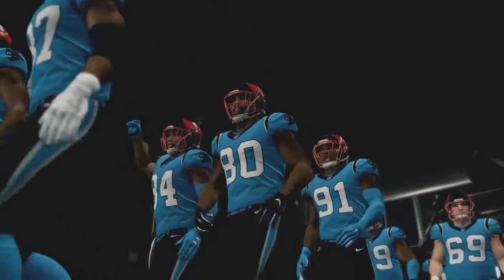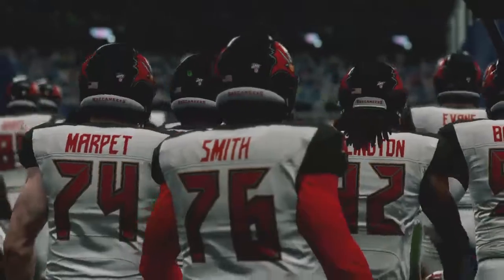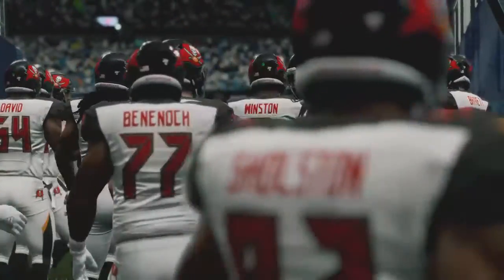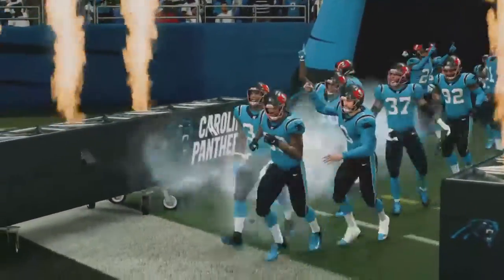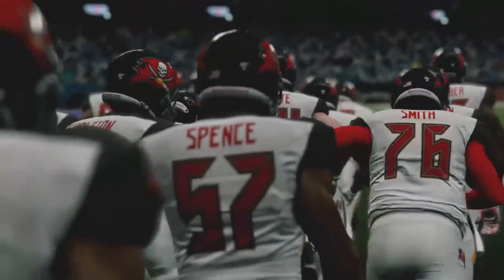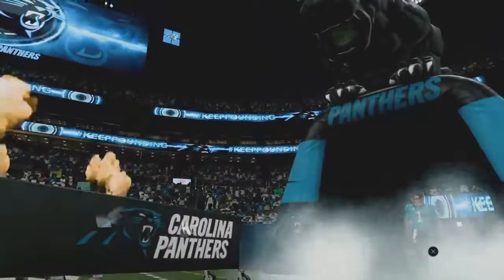Coverage of the NFL takes us to the Carolinas and Bank of America Stadium here in Uptown Charlotte. Just a few moments ago, this building was shaking as the Carolina Panthers emerged from the tunnel here in Charlotte. They are ready to go as the Panthers are set to match up with Jameis Winston and the Tampa Bay Buccaneers.